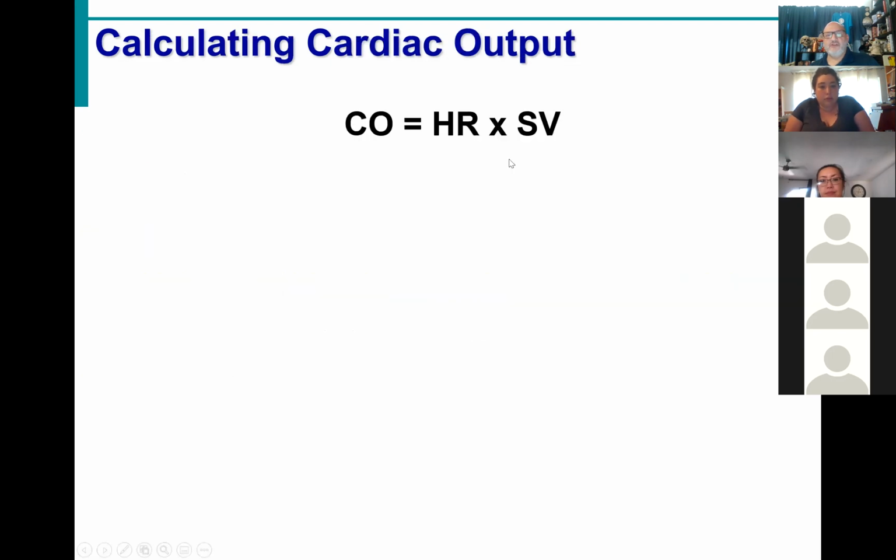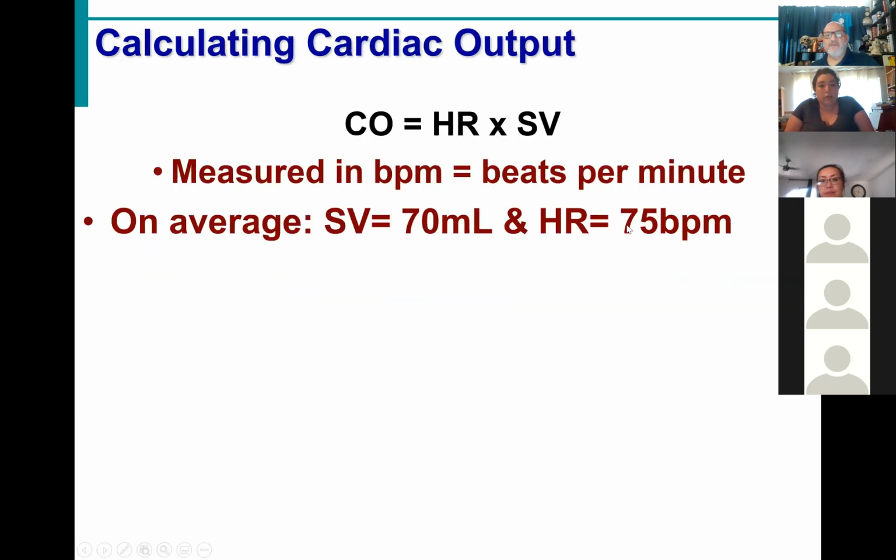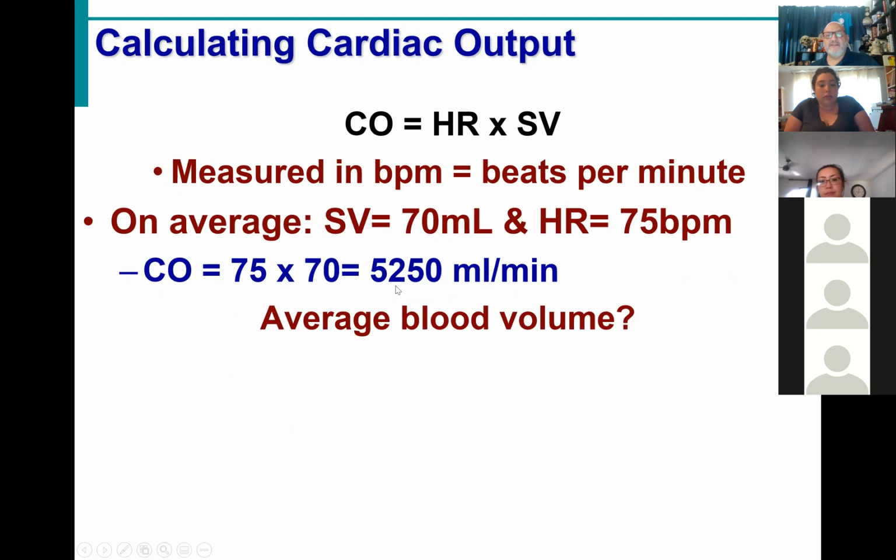So as I mentioned, for cardiac output, we use 75 beats per minute. That works out to about 5250. If we go with 80 beats a minute, then as we said, it was 56. But since the average blood volume is between 5 and 6 liters, as I mentioned, every minute your entire blood volume moves through one side of your heart, really both sides of the heart.